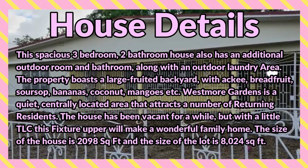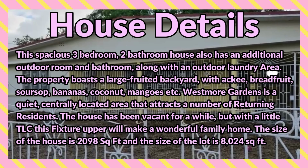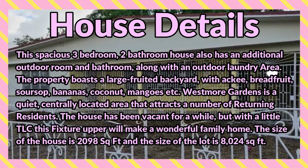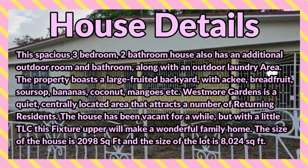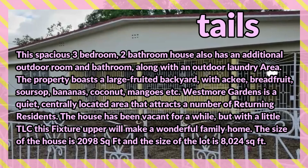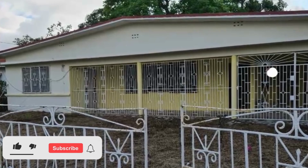Westmore Garden is a quiet, centrally located area that attracts a number of returning residents. The house has been vacant for a while, but with a little tender love and care, this fixer-upper will make a wonderful family home. The size of the house is 2,098 square feet and the size of the lot is 8,024 square feet. So let's take a look at this property.